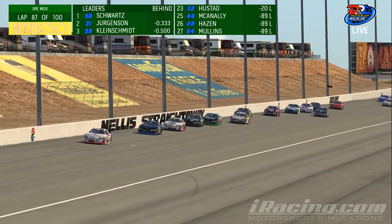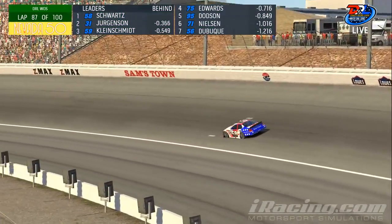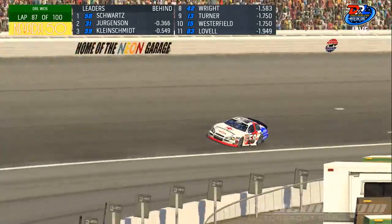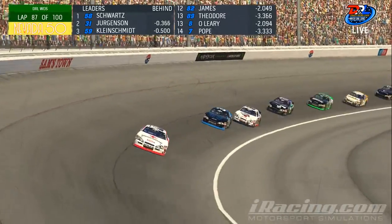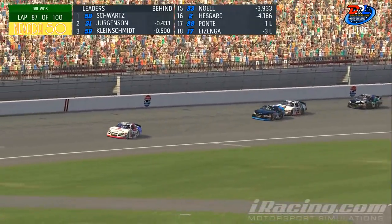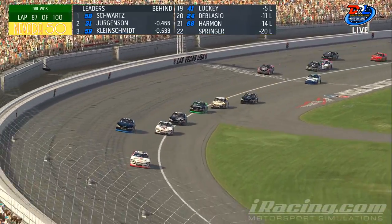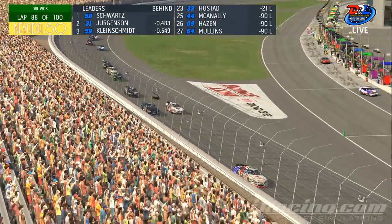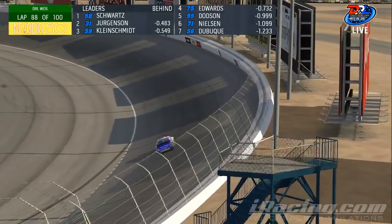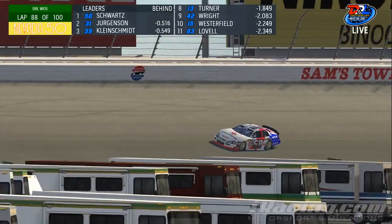Looking up here in the top 5, welcome back Carl Dotson. He's back in the top 5 for the first time in a long time after suffering a huge amount of position losses on the second restart of the evening, I believe it was. And he still has very minimal damage to the rear end of his car, so he's had a few cautions to fix anything he had wrong with him, if there was anything.